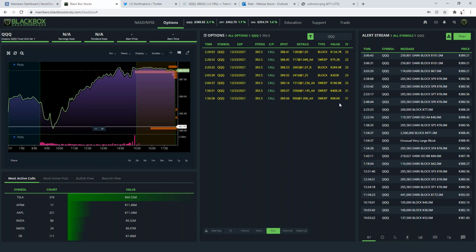This is not 10,000, 12,000. This is 98,000, 408,000, 186,000, 302,000, 200. We have some interesting size considering that these expire in 2 days. And we also have some of the dark pool activity that came in with it. So just trying to put this all together using all the information we have.